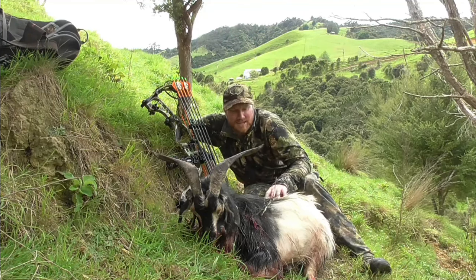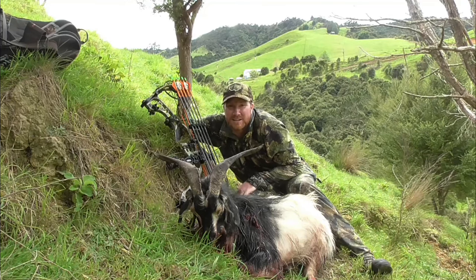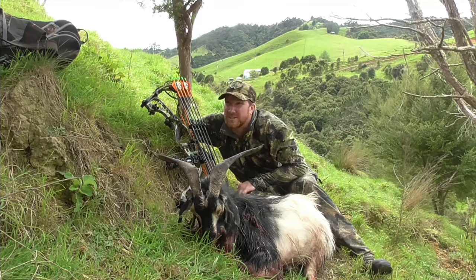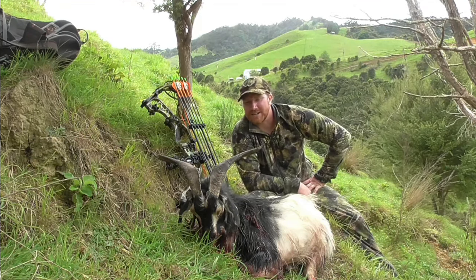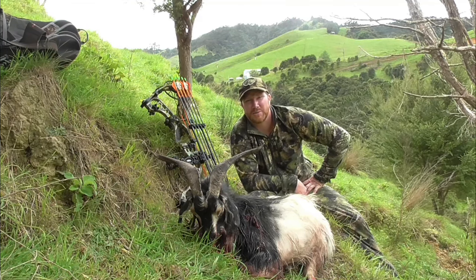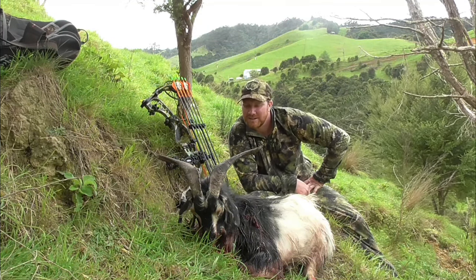Take some meat and take the head. Double lunged him. He was down pretty quick. He expired in, I'd say, 30 seconds tops, so it was a really good efficient kill. Well, I had a blast this hunt. Got a good belly to show for it too. It's a lot of hard work, but goes to show, you do the mahi, you get the treats.